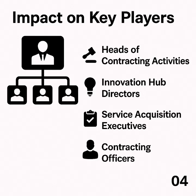Right. And then you've got the directors of those innovation hubs that we talked about. DARPA, DIU, MDA. Right. They're going to have more authority, more autonomy. Especially in those areas where they have non-delegable authority. So they're really being empowered to drive innovation. Okay, so more authority, but also probably more accountability. Exactly. They're going to be held responsible for the results.